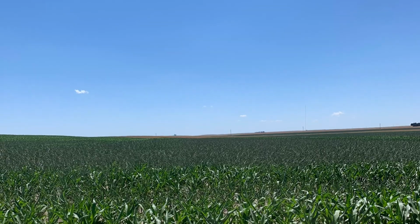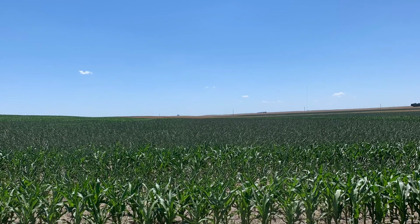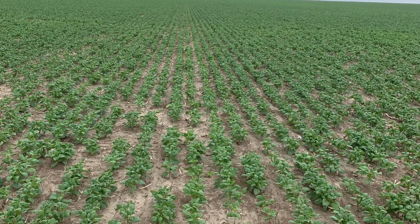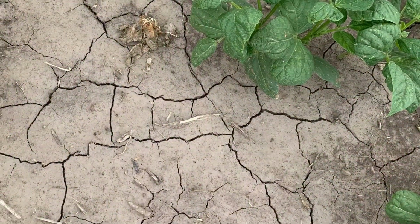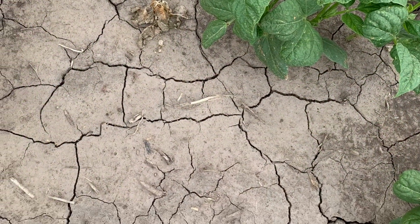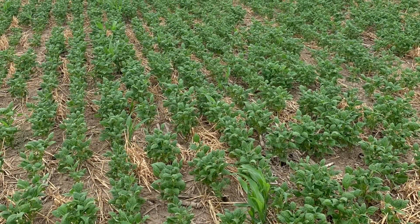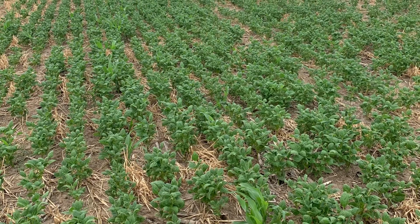Now, as we move to pinto beans, the dry beans, if you will, dry beans are looking really good. Finally starting to grow. Finally getting a handle on these thrips, which has been holding us back some. Beans look really, really good as a rule.